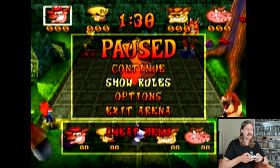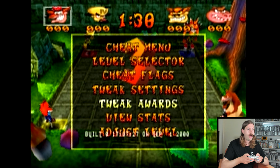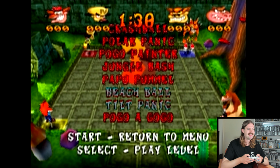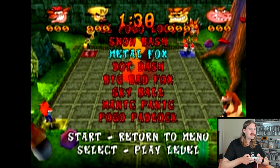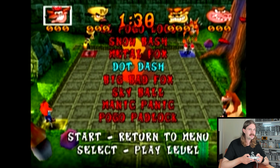Oh my god, there is a cheat menu. Would you look at that? It's all there. How did it not look massive? These are only 700 megabyte discs. How big is Crash Bash by itself that no one can discern the difference between the demo and the full game? Is it like compressed?